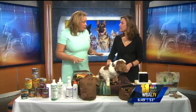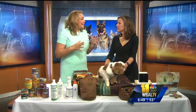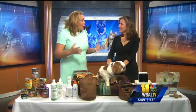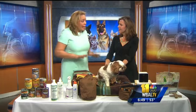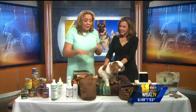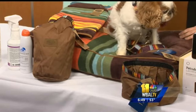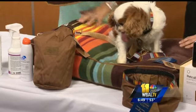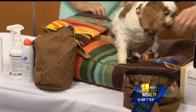Okay, so Pendleton has been associated with the national parks since 1916, and this year it's the National Park Centennial. We celebrate our nation's majesty. So Pendleton put this whole great pet line together. Now this line actually represents the Smoky Mountains, and so they did 10 parks with 10 great collections. So you have the beds, you have the jackets, and you have the food and water bowls and leashes and collars. Yeah, these are great.